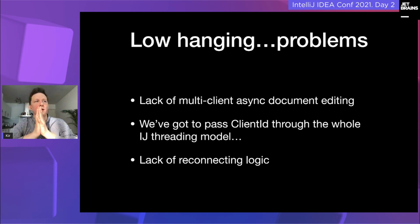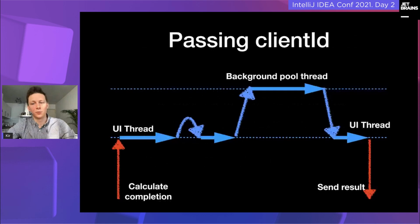And also the IntelliJ threading model was not prepared for that. What do I mean by threading model? And what do I mean by client ID? Let's illustrate it with an example of code completion. Code completion is actually a very complicated, very sophisticated feature of IntelliJ. It has thousands of little goodies, which actually make it so different in a positive way from its competitors.